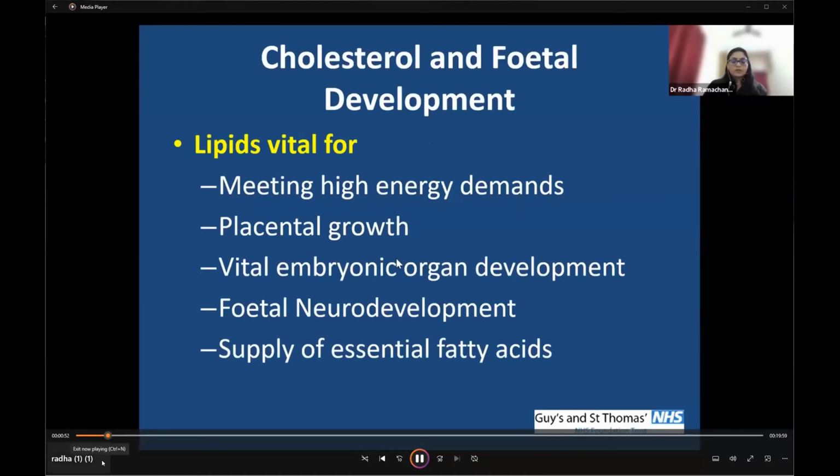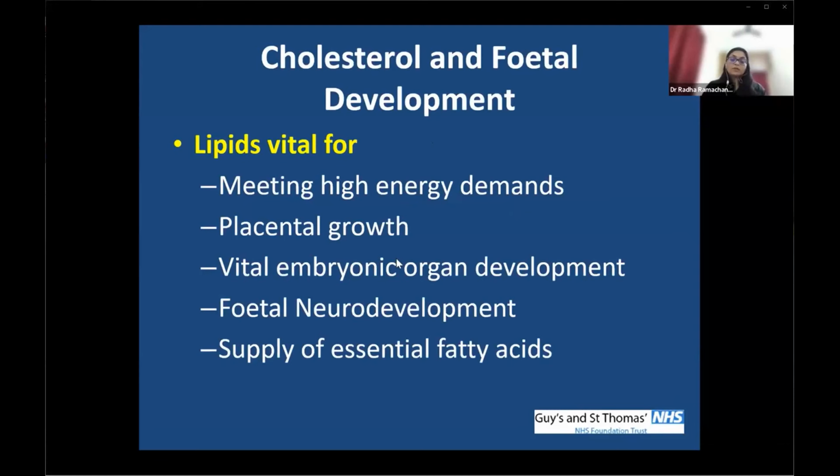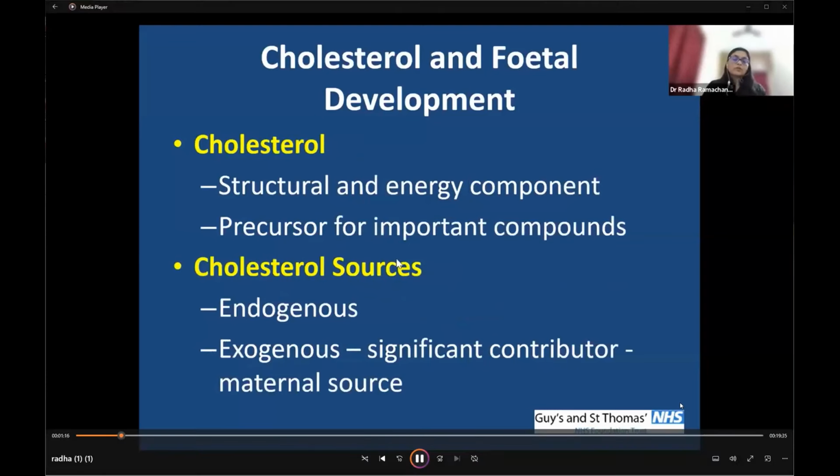As we know, essential fatty acids cannot be synthesized de novo by the fetus, and therefore it relies entirely on maternal transfer and biomagnification. If there is a problem with this transfer, either due to the placenta or due to maternal dyslipidemia, then it can result in congenital malformations. So cholesterol is not only important as a structural component and an energy source, it's also important as a precursor for important compounds such as steroids.